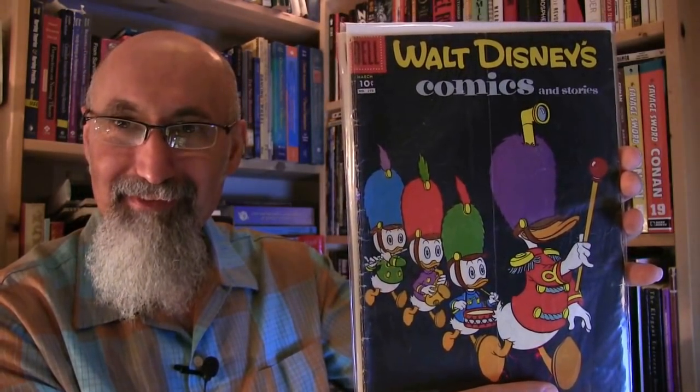Right. Here's the other copy. 210. Cool. Glad to have. Now I know I can give one of them as a gift, right? I might have another copy of that as well. Here's 227. Nice cover. Again, 99 cents, 227 from 1959. Okay, graded at 2.5. Happy to have for a dollar. Nice.